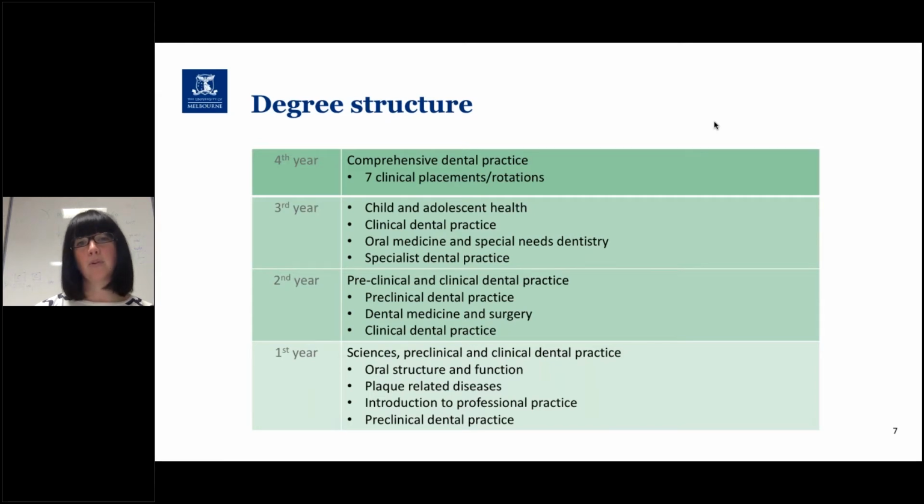The fourth year of the degree is a full-year subject called comprehensive dental practice, and that's where you undertake a number of clinical placements or rotations in a variety of different clinics, both inside and outside of the dental school, with mainly clinical practice in fourth year. There's also a dental research project that extends currently across half of first year into second year and into part of third year as well.